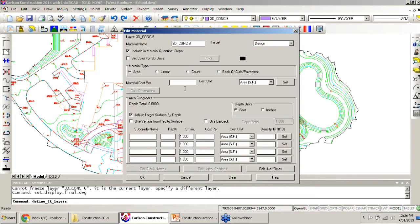And then let's go to the next one. I'm going to put in concrete and gravel. This is 6 inches, so I'm going to do 0.5. And for the gravel, I'm going to do the same 0.67. And put in those values again: 120 per cubic yard and $11 a ton.